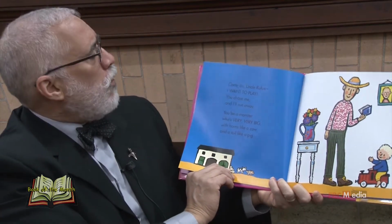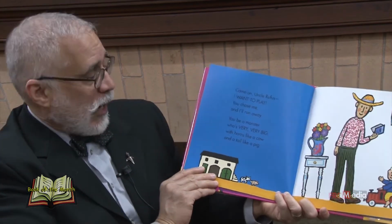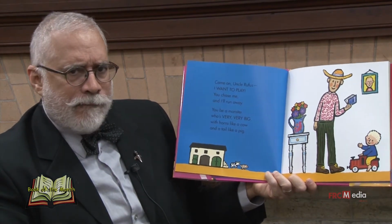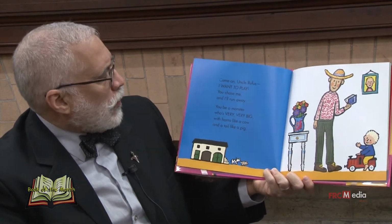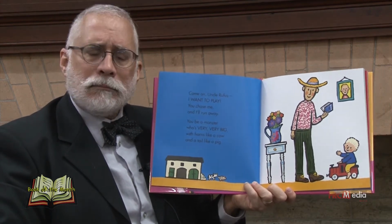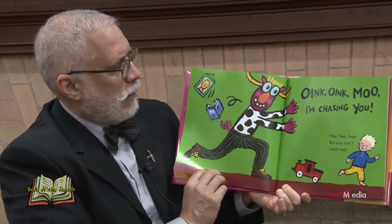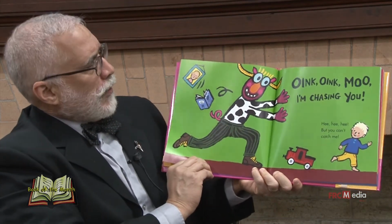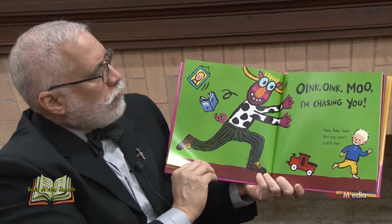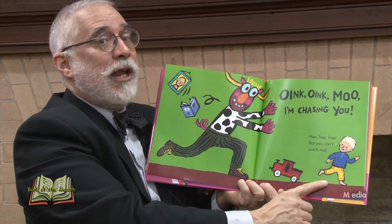Come on, Uncle Rufus. I want to play. You chase me, and I'll run away. You be a monster who's very, very big, with horns like a cow and tail like a pig. Let's see how he does this. Ready? Look at Uncle Rufus. Oink, oink, moo. I'm chasing you. Hee, hee, hee. But you can't chase me.